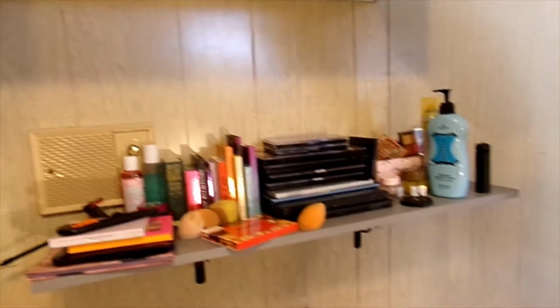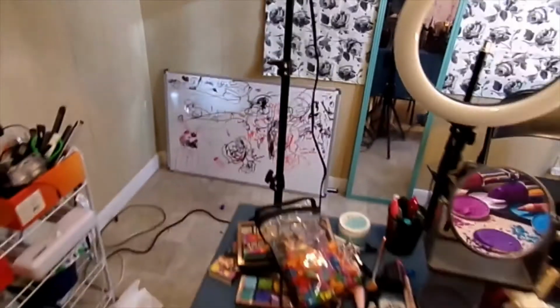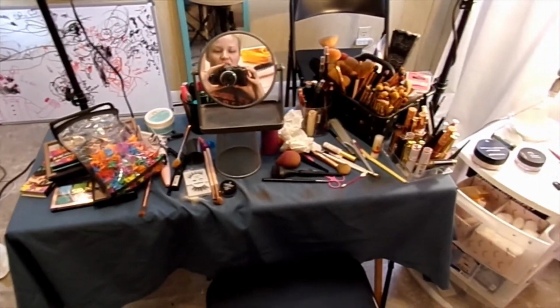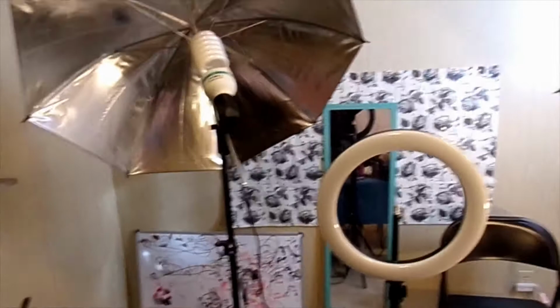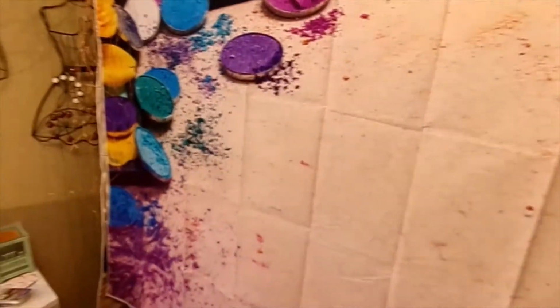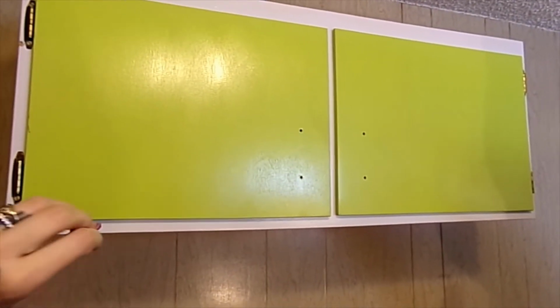So this is my semi-shadow palettes. This is kind of my creation station. That's, hello, my ring light, my lighting. This is my background. And then this cabinet actually was left by the owners.